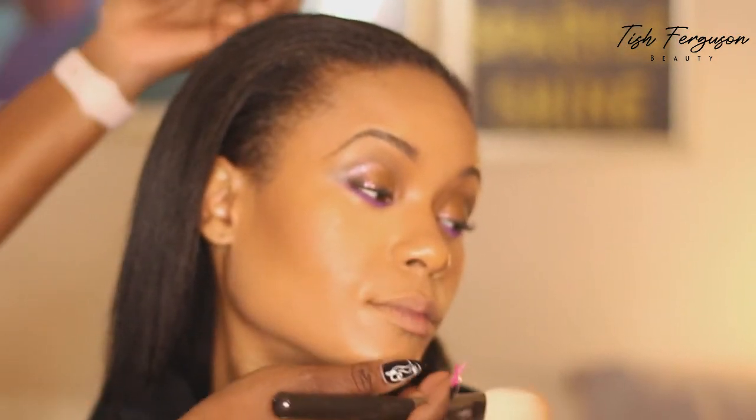This is my favorite part. I am a blush girl. I love blush. And it's so crazy that I love blush the way I do because it was actually the last thing that I learned to add into my makeup regimen. But now I am hooked. So I'm doing her blush. I'm going to add a bit of highlight. And yes, this is all Danessa Myricks.